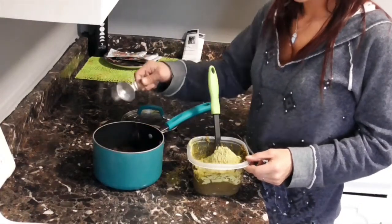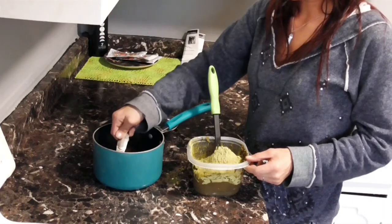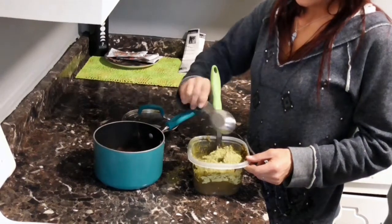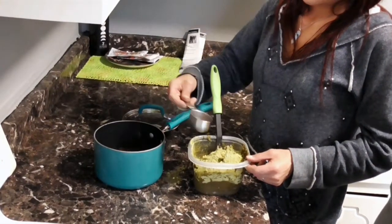Once your water has cooled, make sure it's cooled so that you can handle it. It can still be hot, but not boiling. Go ahead and start mixing your henna.